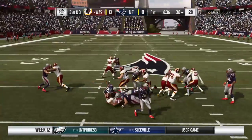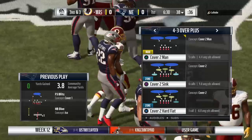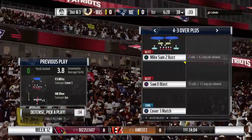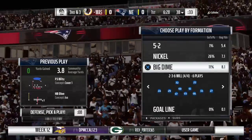Now a carry here for Orleans Darkwa. And he's going to be met at the line of scrimmage and taken down. Obi Melifonwu with the tackle. On that play, it was the defensive front that won the battle. They out-leveraged the offensive line, got into the backfield, and held him to no gain.